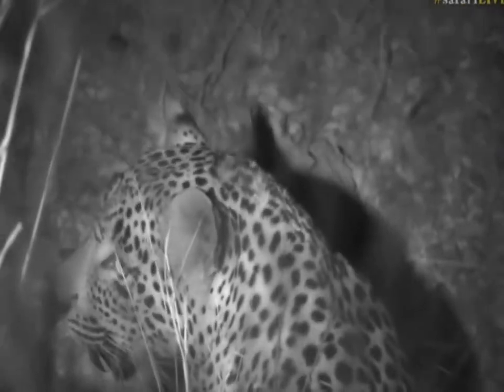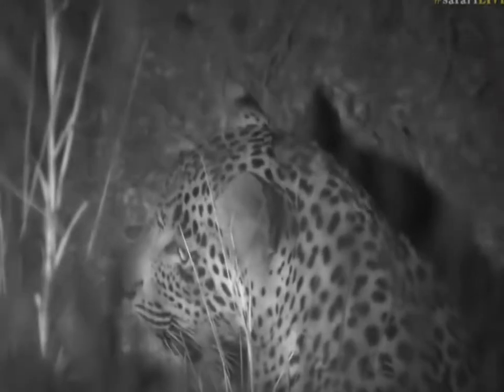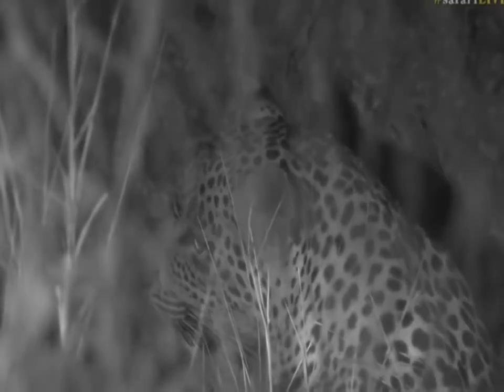I was surprised. I thought he was going to start feeding properly, but he seems to have now decided that's enough. He's not going to eat just yet. He'll go back to that just now. Obviously didn't like the taste of fur.